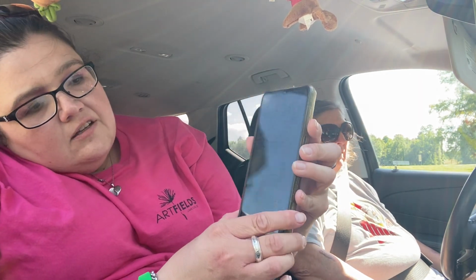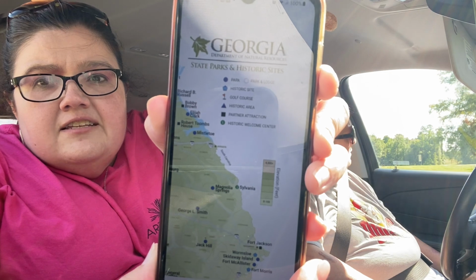So if you go to the Georgia State Parks website, you'll see this little tiny thing right there that says Sylvania. So I was like, what is that? So it says Historic Welcome Center. If you click that, it says that the hours are Tuesday through Saturday from 8:30 to 5:30 and closed Sundays and Mondays. The address is 8463 Burton's Ferry Highway, Sylvania, Georgia, 30467, just in case you would like to come and see it for yourself.